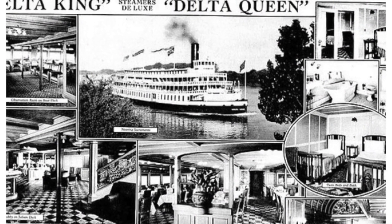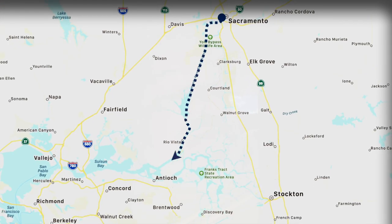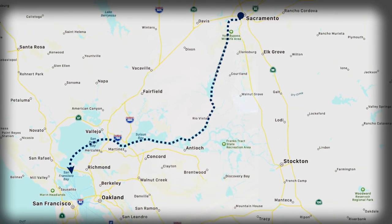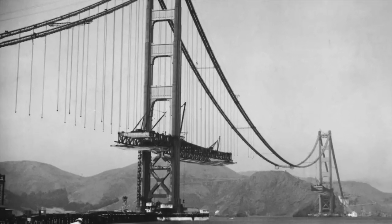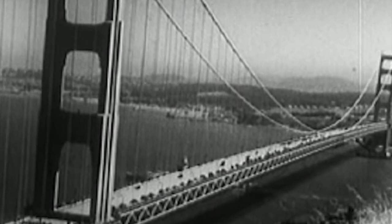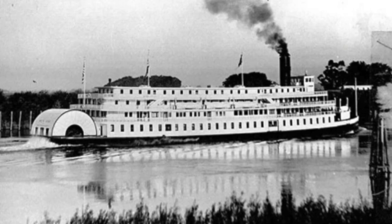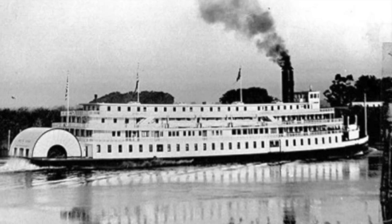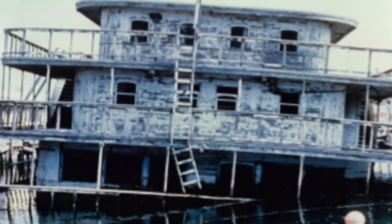In 1927, the Delta King, along with its sister ship, the Delta Queen, began transporting passengers down the Sacramento River from Sacramento to San Francisco. Just over a decade later, with the opening of the Golden Gate Bridge and easy vehicle transportation in and out of the San Francisco Bay Area, the steamships lost their luster. And soon they were sold, and the Delta King eventually fell into disrepair, partially sunken in the San Francisco Bay, while the Delta Queen was sold off and transported to the East Coast.